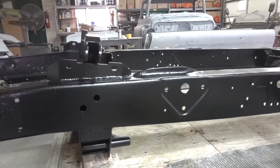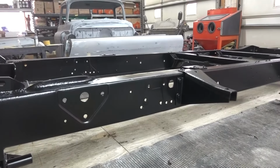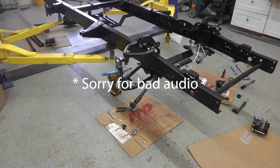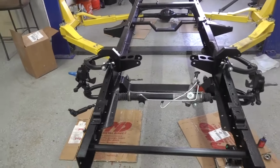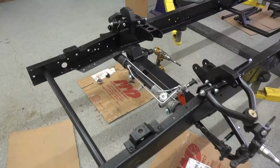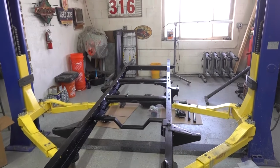Behind me is the 1958 Chevy Cameo pickup truck frame. It is back from powder coating, and Jeff is putting this bad boy together. It is looking pretty sharp. Getting on the independent front suspension. The rack is on for the power steering. And all this was mocked up prior to getting to this point.